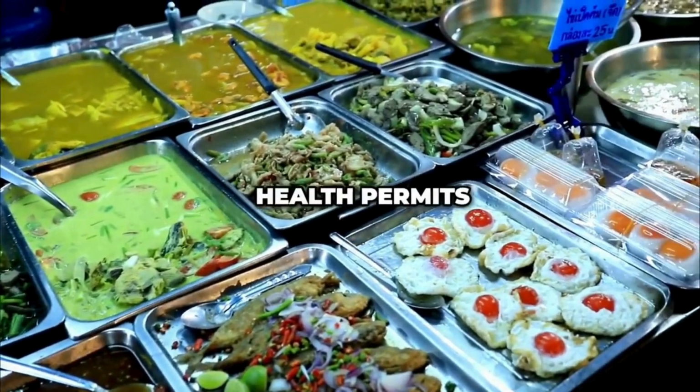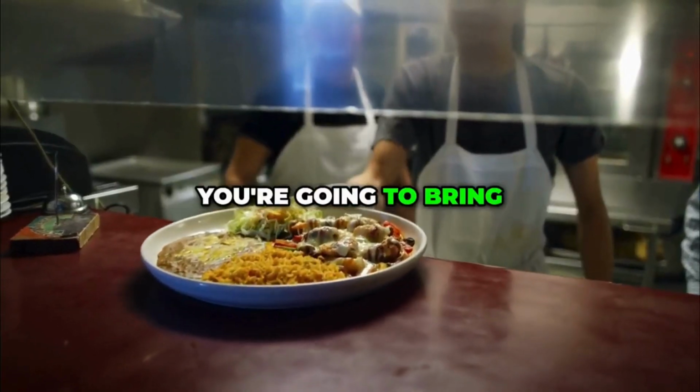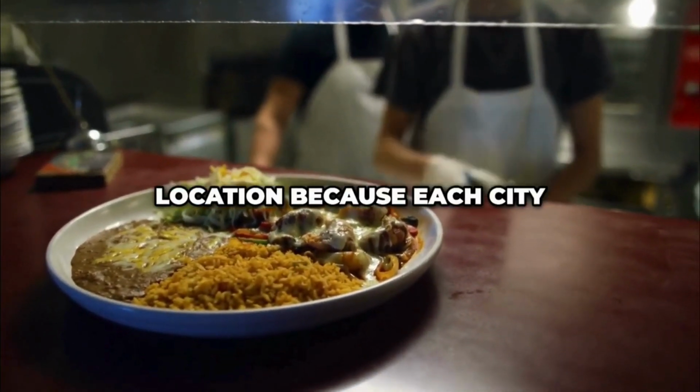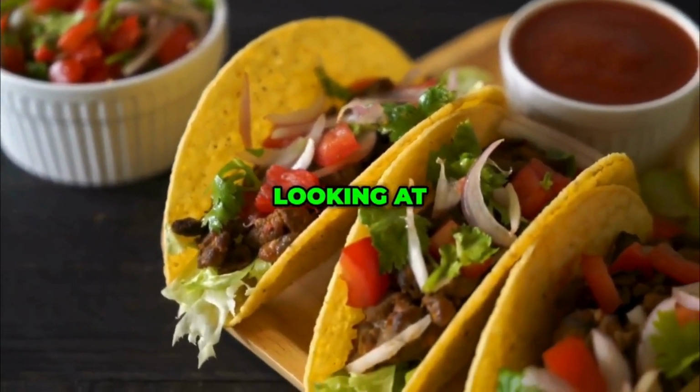Licenses and permits. All right, let's dive into that. Health permits, business license, and a food handler's permit. On average, you're going to be looking at about $500 to $2,000. And of course, this will vary by location because each city and county will have a little bit of variation. But this is a good idea of what you're going to be looking at.